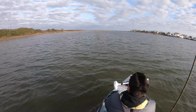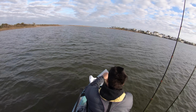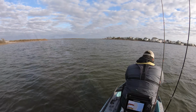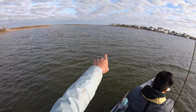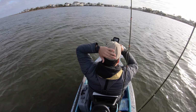First deep area, about 5 to 8 feet depending on the tide. Being that it's low tide right now, I'd imagine it's probably going to be around 5, somewhere around there, once we get into this channel. We are at our first spot, which wasn't too far away. If y'all heard what I just said to Christian, right here in this channel is the deepest portion out here, so that's kind of where we're going to start.